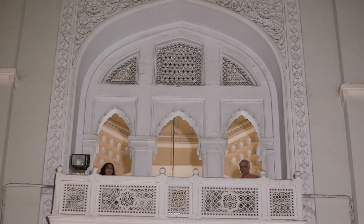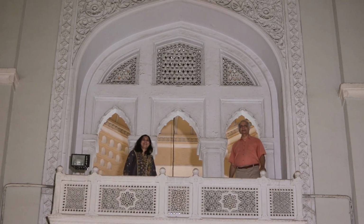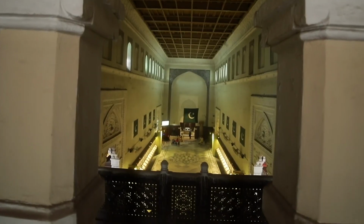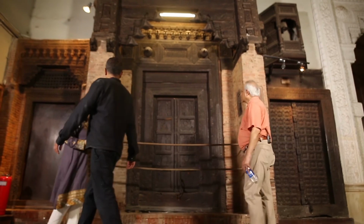Well, let's go and talk a bit more about the Mughals and their impact here. And now we're standing in front of this door from Akbar's time, the third Mughal emperor. How did the story of the Mughals and their arrival and their cultural impact, which is huge on this land, begin? So can you both just tell me a little bit about that?